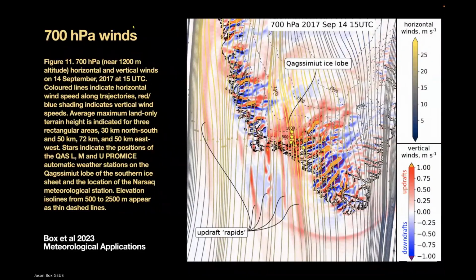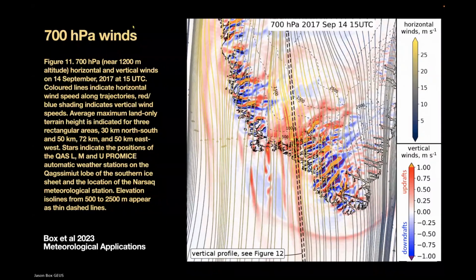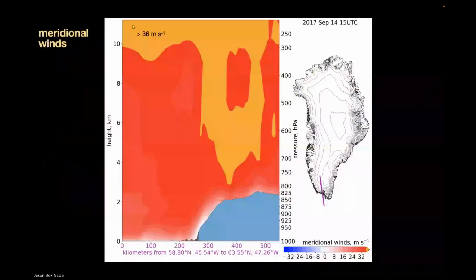I think I've already shown this. The observation sites are the yellow stars on that southern part of the ice sheet, the Qassimiut lobe. In the following, I'm going to show the CARRA data in the vertical dimension along that dashed line to understand what was happening aloft. The pink line on the map to the right is what you're looking at from south to north. So on the left side of the graphic, you're scanning north onto the Greenland ice sheet. There we have the vertical dimension in the CARRA data. This is the north-south component of the winds. The red colors and the oranges show strong northward flow.